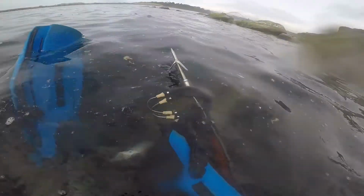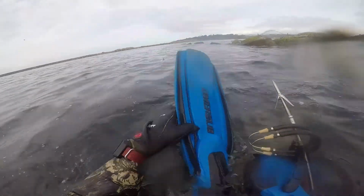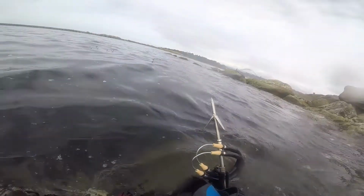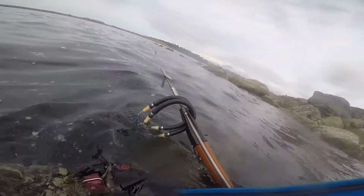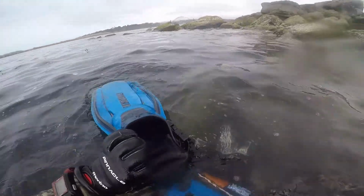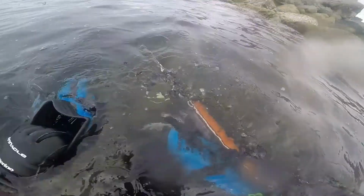Taking off my fins here, getting out of the water. This is why a lot of people don't dive the jetties, shore dive, because getting over these rocks and getting in and out of here is difficult to do. And I'm not a small person. I'm a big boy.